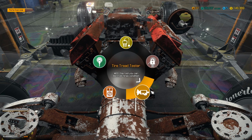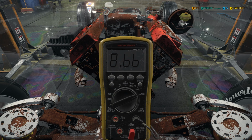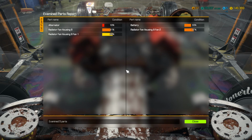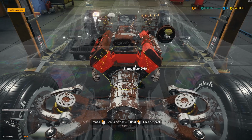Let's use our other diagnostic tool here. We just replaced the tires, so those are gonna be fine. Let's use the electronic meter here, the multimeter, and see if we have any problems with the battery, the starter, all that good stuff. Got a couple of beeps. All right, alternator needs replaced, battery probably needs replaced, and we can take a look up at the front of the vehicle as well and replace some of that stuff.